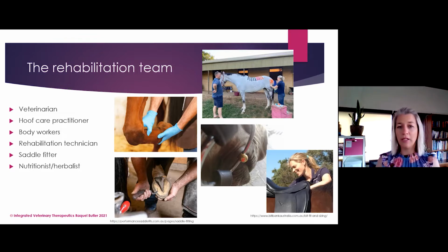Saddle fitter is going to be important, especially if you've done now a lot of groundwork and in-hand work as part of the rehab program. You may have completely changed the posture and the shape of your horse, and so you may need to get the saddle fitted. But when you've had a period of time out of the saddle anyway, that's going to be important. And some rehab plans involve riding, so you'll want to get it checked in the progress of your rehab plan. And then a nutritionist or a herbalist may be involved as well to aid with the healing.